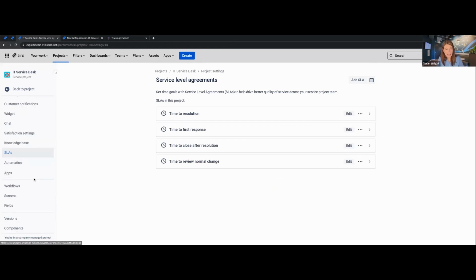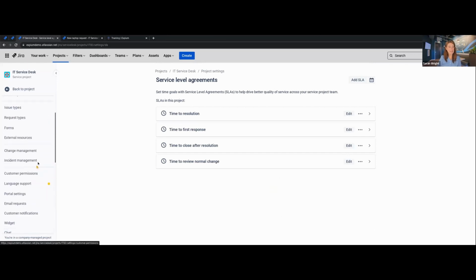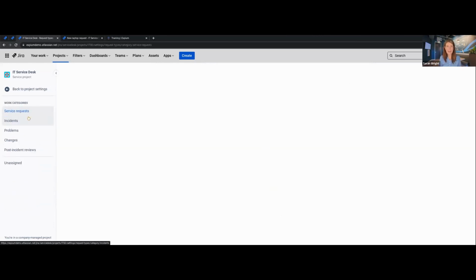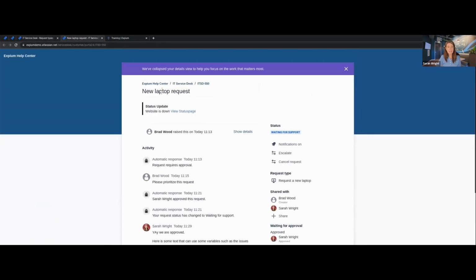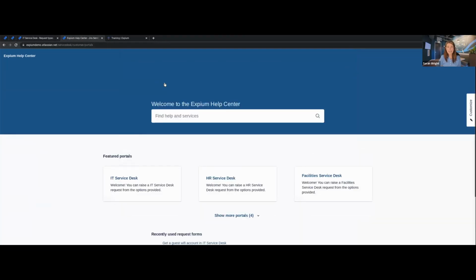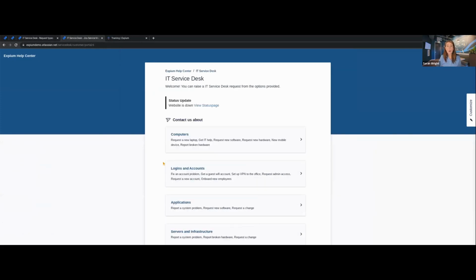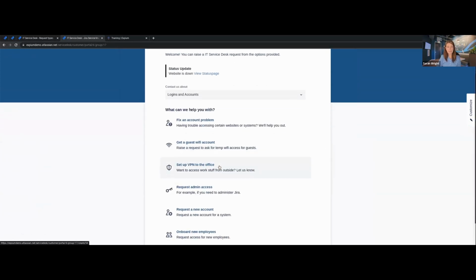Now, one of my favorite parts of this, quite frankly, is when we get into managing our request types. Our request types are a bit of the backbone of everything in JSM. When we come back out to our help desk, all of these are based on different request types. First, we have projects, and then we have groups, portal groups, and those portal groups are made from these different types of requests.